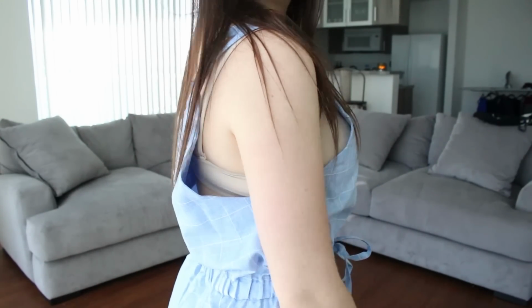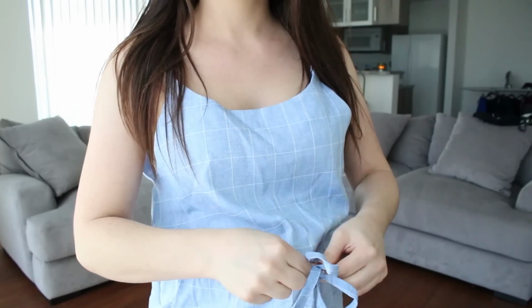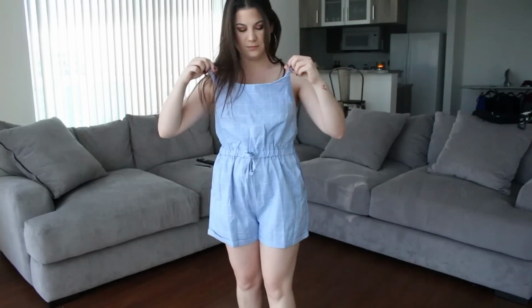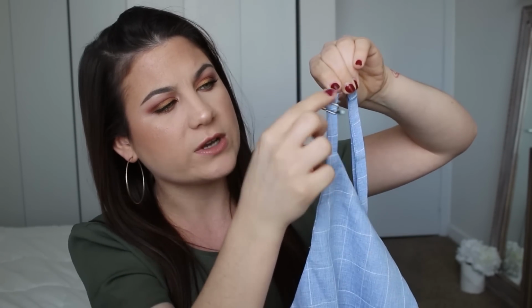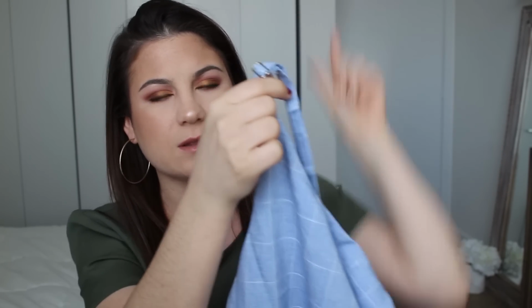So I don't know, I thought this would be super cute. I did not realize how big this would be. This is a small, and it looks, I don't know, it's not flattering whatsoever. I don't really like that the straps are very, very strange. This is the front, and the little straps for the shirts, like you can see it. This is the front of the romper. Why should you be able to see this piece in the front? Shouldn't these be in the back? You know what I mean? It's just very, very strange.